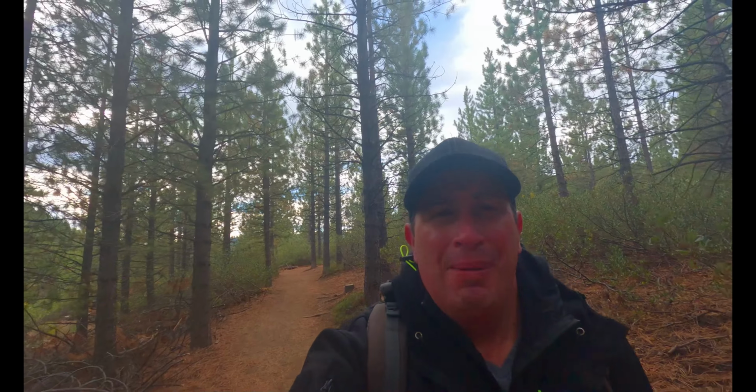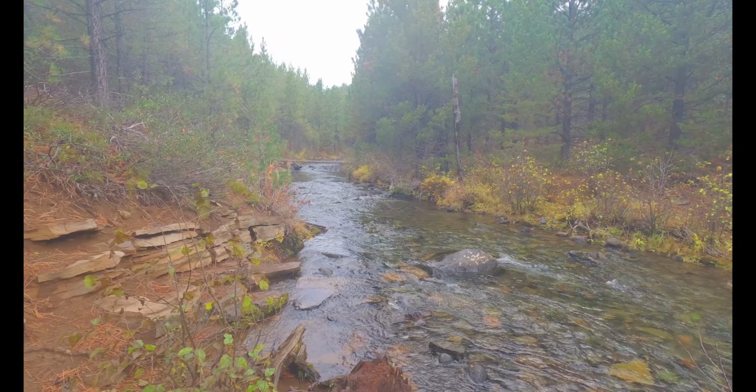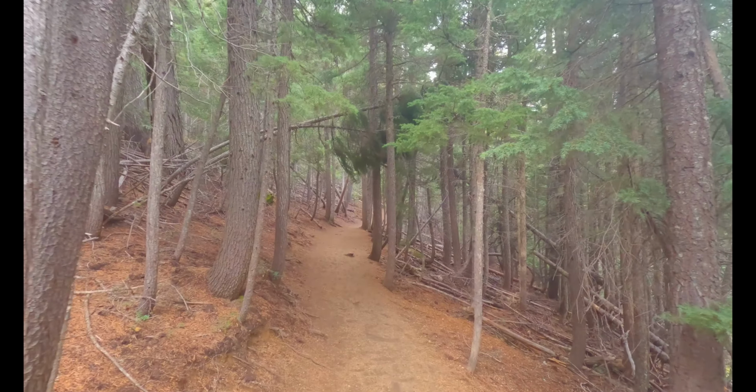It is a little chilly this mid-October morning, but it will warm up later. But yeah, it's a little cold right now, but not horribly. Alright, so this is behind the waterfall, and this is Tumalo Creek. One thing I forgot to mention is the parking is $5 here at the time this was filmed, unless you have a national park pass, then it's free.